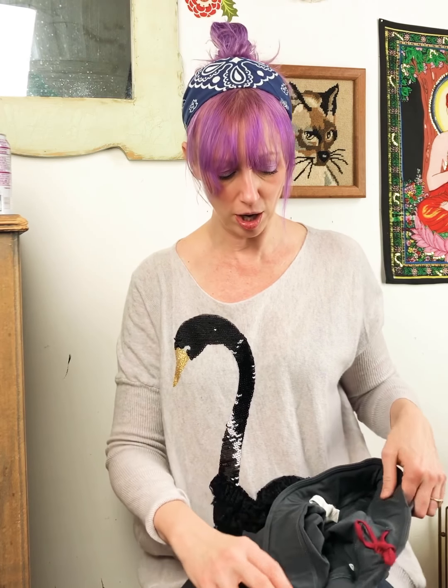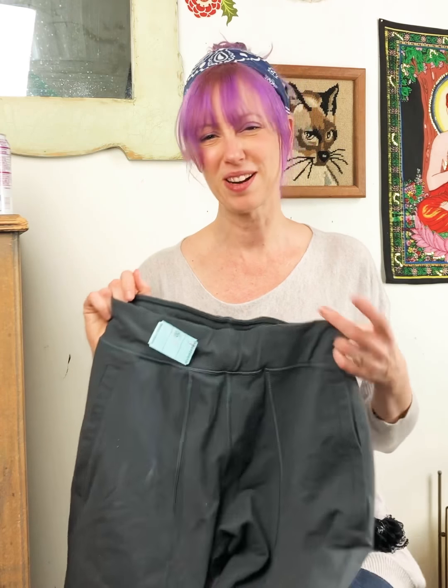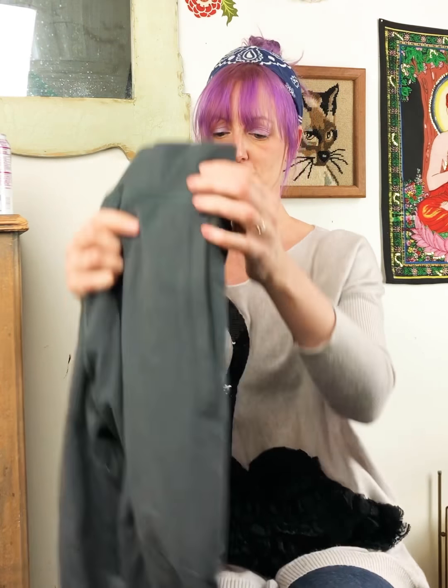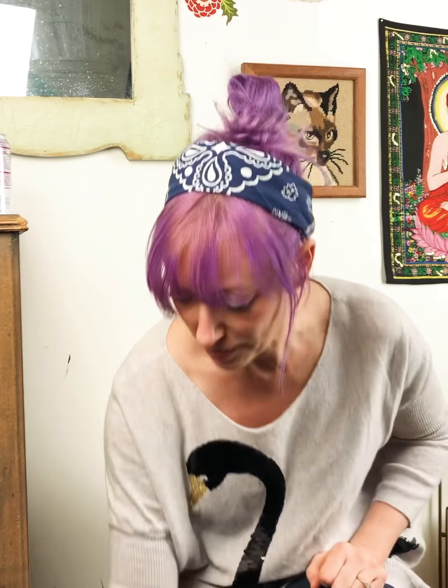These are on eBay. We're selling, I want to say around 35 bucks. I got it because I don't come across men's Lululemon too much, and I just wanted to see how they did. So I have no idea what they're called. We'll find that out. Let's see what else we have.